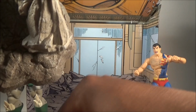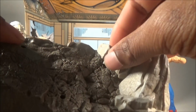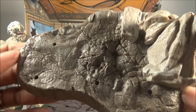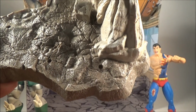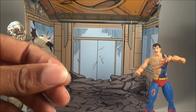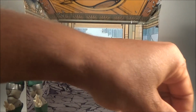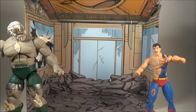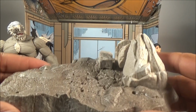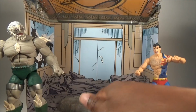So here's the rock that I already have put a peg on. They peg in, just like so, and they'll stay on that base. What I don't understand is what DC Collectibles did. They only gave us, let me see, 1, 2, 3, 4, 5 pegs for the rock, but 8 rocks. So I guess the other 3 rocks you're just going to place on here randomly. Go figure that one out.